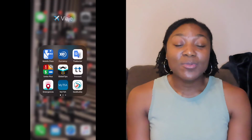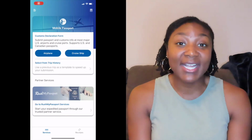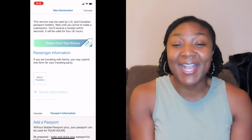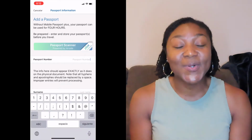Número 5, Mobile Passport. The Mobile Passport app helps U.S. citizens get through customs faster and easier when they're coming back into the United States. That customs declaration form that you have to fill out when you're coming back into the States, as opposed to filling it out by hand, you're able to do it on your phone, and usually you can get through a lot faster. Like I used this to get through in the Chicago airport when coming back from Colombia, and it was really a breeze to go through.